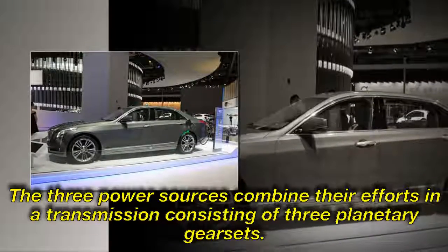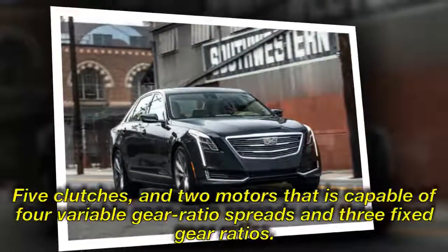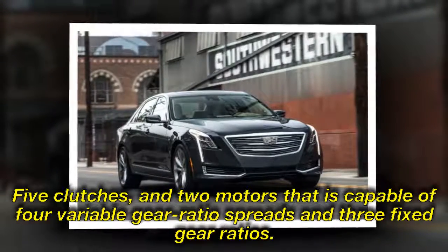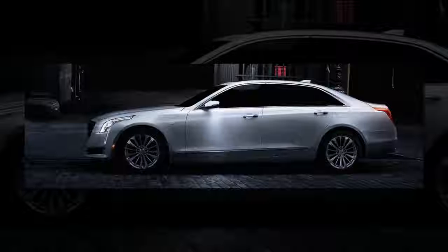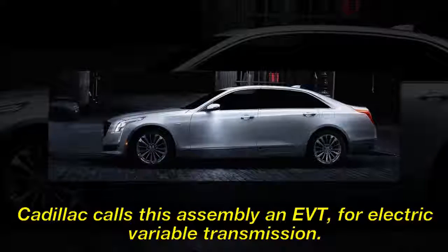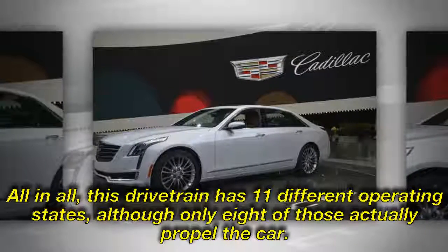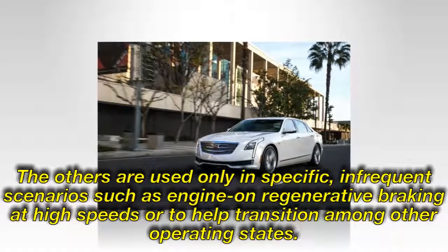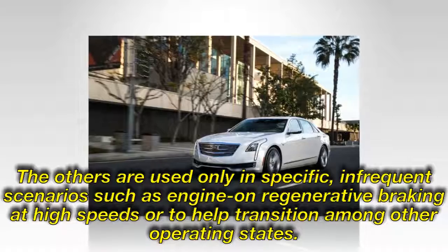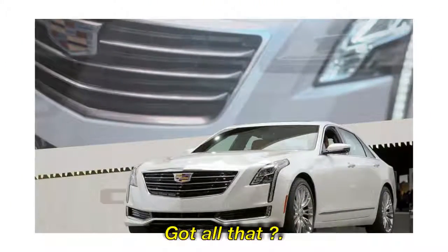The three power sources combine their efforts in a transmission consisting of three planetary gearsets, 5 clutches, and 2 motors, that is capable of 4 variable gear ratio spreads and 3 fixed gear ratios. Cadillac calls this assembly an EVT, for electric variable transmission. All in all, this drivetrain has 11 different operating states, although only 8 of those actually propel the car. The others are used only in specific, infrequent scenarios such as engine-on regenerative braking at high speeds, or to help transition among other operating states. Got all that?